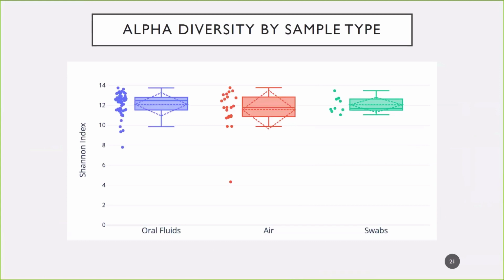So we also wanted to look at alpha diversity by sample type. So this is the diversity within. So along the y-axis, we have the Shannon index as our alpha diversity metric. And along the x-axis, there are the different groups of sample types, so oral fluids, air, and swabs. We didn't see a significant difference between the diversity within each sample type, though.